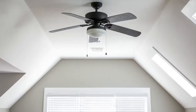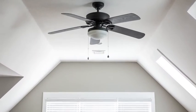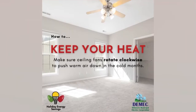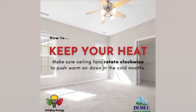On to tip number 2. It's all about airflow from the ceiling fan. You want to make sure it's rotating in the right direction. This time of year, that direction would be clockwise. And that's going to push the warm air down, and that's going to make sure that you continue to feel all of that heat that you're generating in your room.